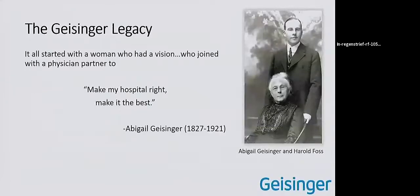So Geisinger itself, I just mentioned we had our 100-year anniversary in 2015. We were established in 1915 by Abigail Geisinger. She had a vision that she wanted to make a hospital in rural Pennsylvania and make it the best. So she actually went to Mayo Clinic and got one of their lead surgeons, Harold Foss, and he was the first CMO and CEO of Geisinger.